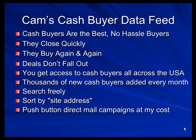So now you can be in contact with the cash buyers anywhere you want, in your backyard, or let's say you're sitting in Chicago and you want to be doing deals in Fort Lauderdale because your mom lives there. Well, you've got access to the cash buyers there. You could be doing deals there from your desk in Chicago. So this takes the whole thing to the next level.